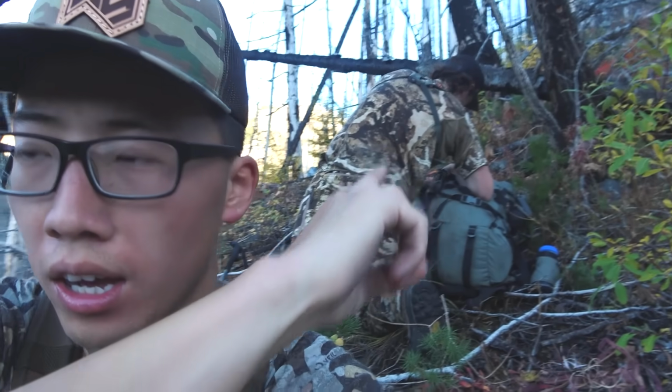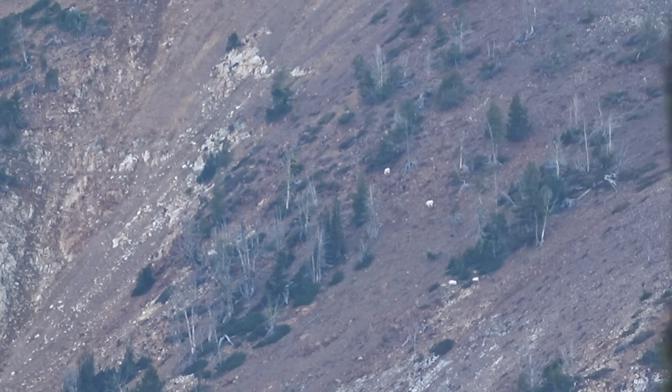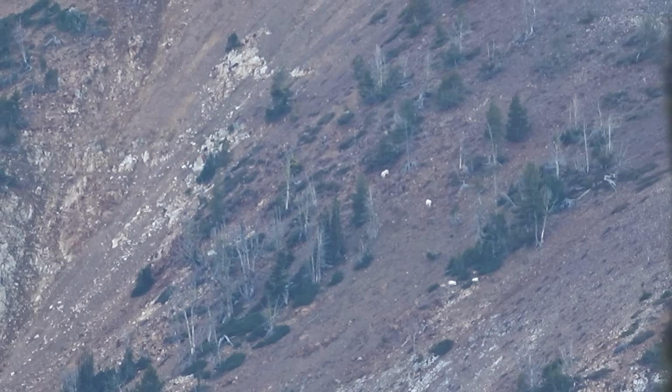We have about 200 feet more up this ridge with deadfall, and then we'll get to our base camp location. And we got here, took a breather. I turned back and looked around, and I'm like, we are in sheep country. I throw up my binos, and sure enough, almost immediately, I spot some mountain goats across on the other mountain. And there's like 4 of them, I believe. There might be more.